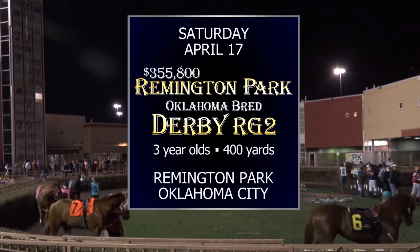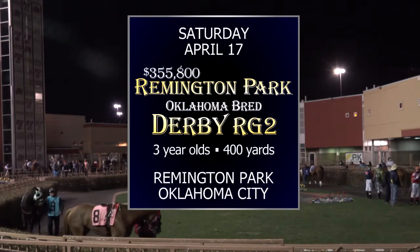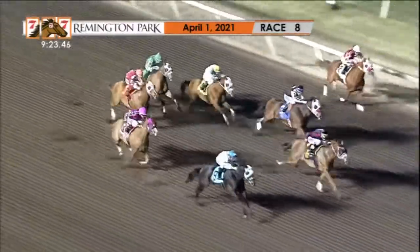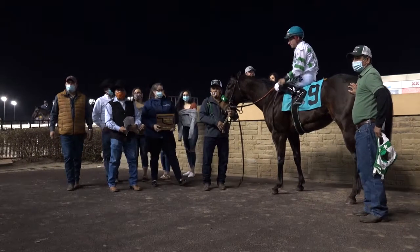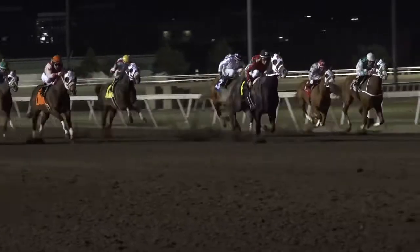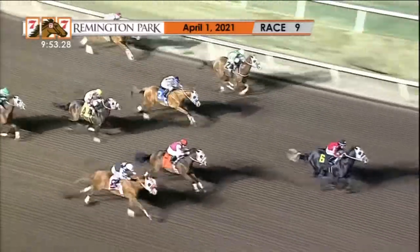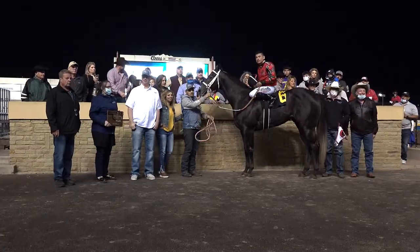Oklahoma-bred 3-year-olds go 400 yards in the Remington Park Derby, a restricted Grade 2. This year's purse is $355,800. Looking for the RP Futurity Derby Double is I Work For You. Last year's Futurity winner took his 7th race from 9 starts in the Derby trial, gamely fending off fellow qualifier A Political Gal to his inside. Trained by Edelmiro Carrizales, I Work For You turned in the 6th fastest time of 19.891 seconds. The quickest from 8 trials is the Monte Rosa trained Candy Blood at 19.761. He broke a bit sluggishly, but quickly fired, assumed the lead early on, and won by a convincing margin. James Flores rode him and I Work For You, so we'll have a choice for the final.